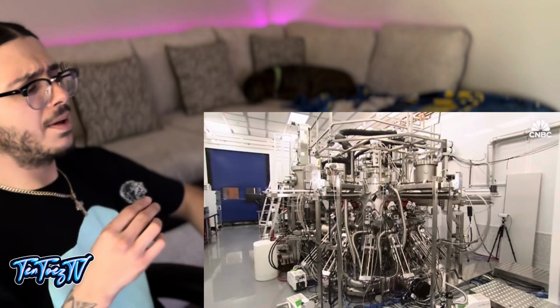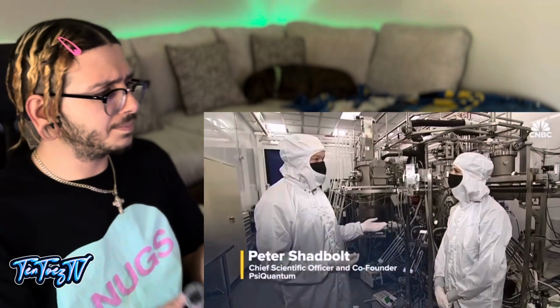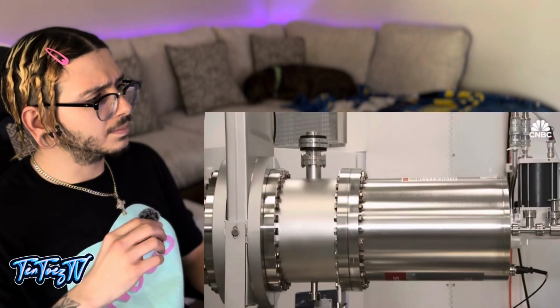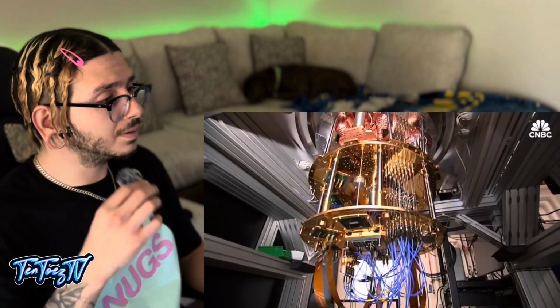This is a chip manufacturing tool. This is the biggest molecular beam epitaxy tool in the world, as far as we know. And this tool is making a very special material that we need to realize any kind of useful quantum computer. California-based startup PsiQuantum is one of the many companies working to make large-scale quantum computing a reality.